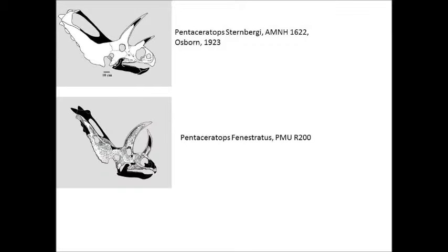I was just browsing through a website called Paleophile that documents a lot of known specimens, not all of them, of different species, different genera, different families, all that kind of stuff. And I went through the dinosaur section and I came across Pentaceratops. I was thinking to myself, I'd like to have a look at the skulls of Pentaceratops sternbergi and Pentaceratops quillianus, the new species they discovered last year.